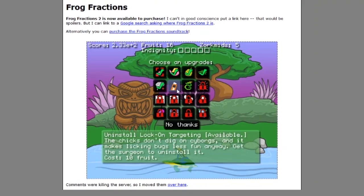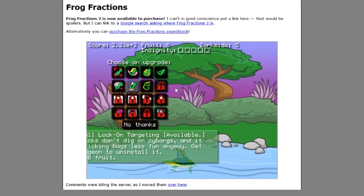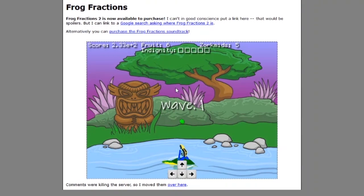Okay, and, oh! Uninstall lock-on targeting. The chicks don't dig on cyborgs, and it makes licking bugs less fun anyway. Get the surgeon to uninstall it. 10 fruit, ooh. But I can't afford it. Okay, we've upgraded, downgraded. So now I have to hold the button for the Static Cling again.